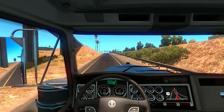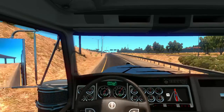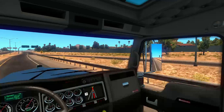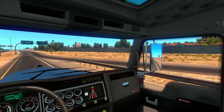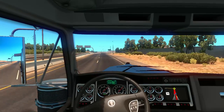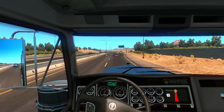Not the best horns, I just realized. I'm trying to keep an eye on that mirror so I can move over. Take a break, give the accelerator a break.